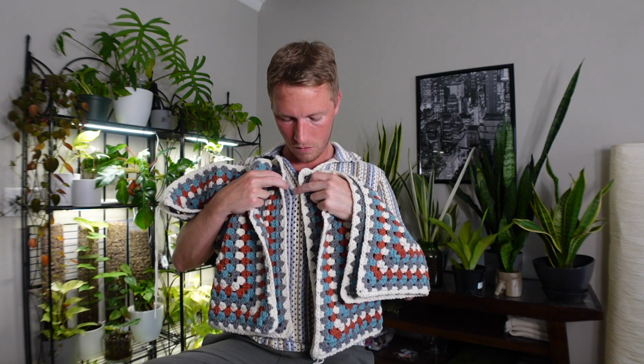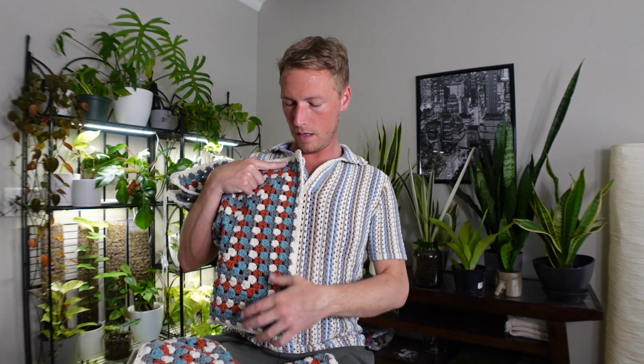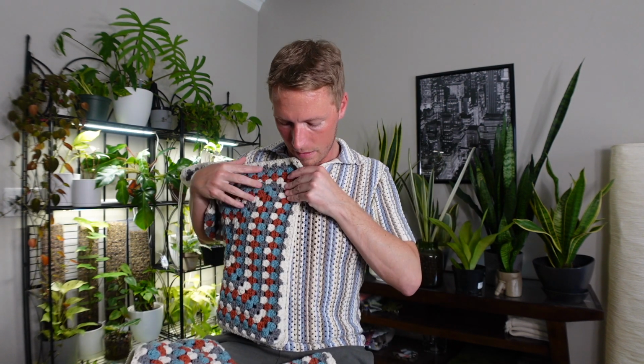Some people say you can also go from here down, which will make it longer, and it'll also make it wider. They say you can do that on the front and on the back. So I have to figure out how to make sure it fits me around as well, which I don't think is too hard. But do you guys recommend doing that at the same time, or just making it longer?